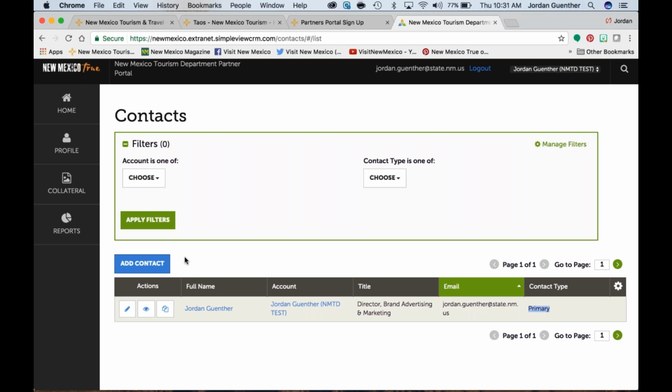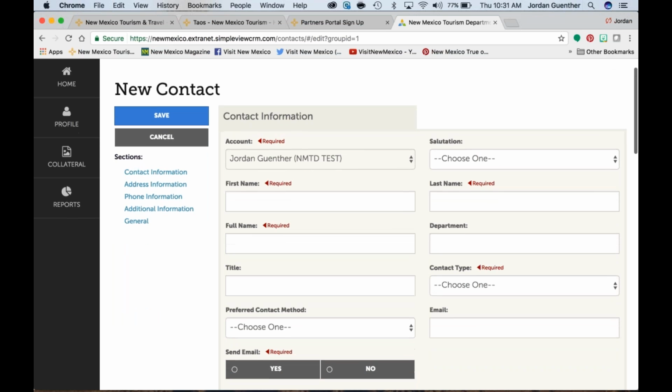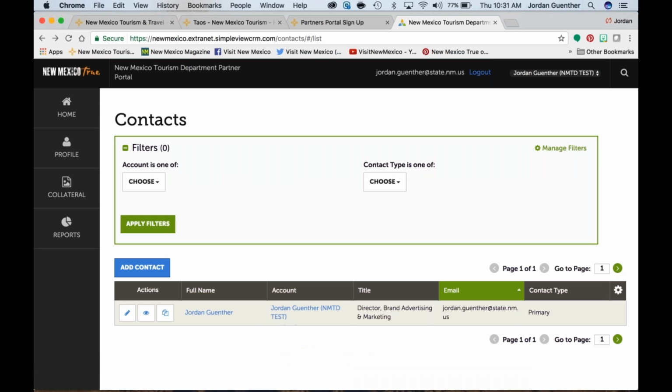This will make more sense as we get down into the listings area. But in order to add a contact, you would simply click on the Add Contact button, fill out the form, and then hit Save. But we're not going to do that here.